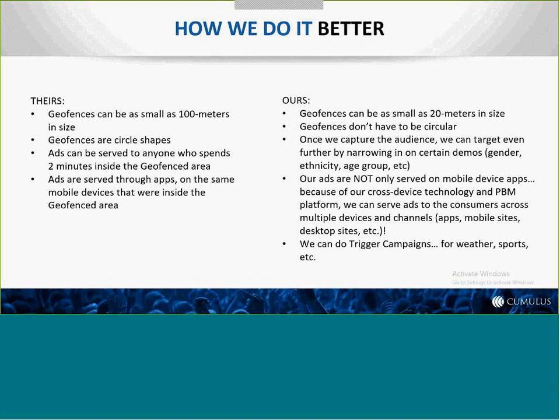Key differentiators. There's a couple big reasons that I'm talking about geofencing, especially if I know the client is already buying it from somebody else. With people-based marketing technology, there's a way that we can do it that's much more advanced and sophisticated.